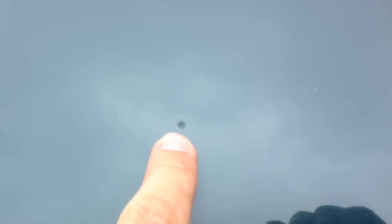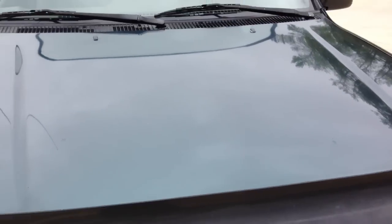The hood is all original paint. Looks awesome, no clear coat issues. There are probably about four or five little paint chips about that size which we have touched up. Very, very small, very minor. From 5 feet away, you do not notice them.